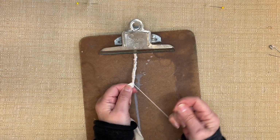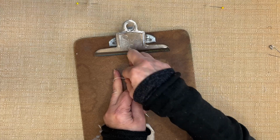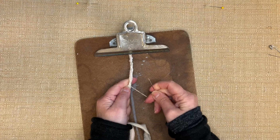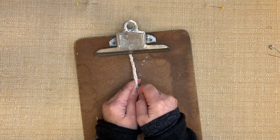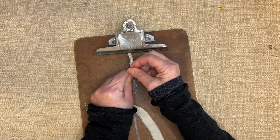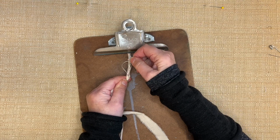So before I do that, I'm going to show you, I don't let this thread get too short, because when I'm ending it, I don't bother with a knot. I just push the needle through. Okay, that way, and then I go back the other way.